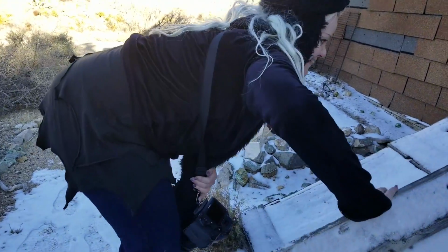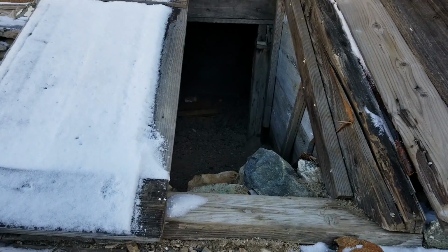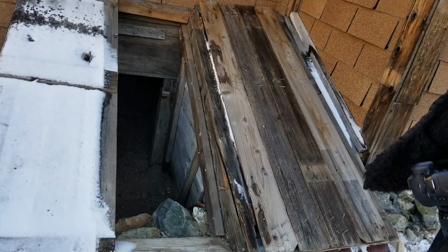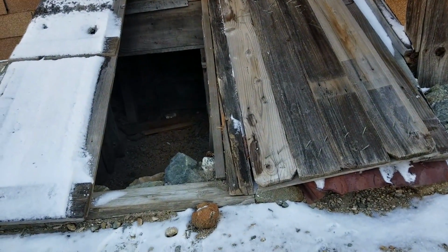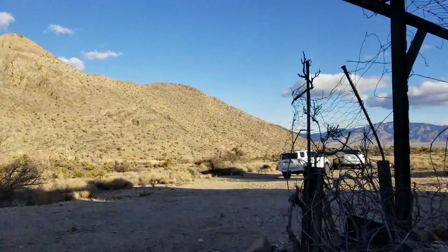Oh wait, what? Whoa, look how creepy, a crawl space under this old cabin. Yikes, do you have your flashlight with you? I'll get it out of my car. Oh yeah, awesome. It doesn't really look like it goes back very far though, so I don't know. Yeah, it's still fun though. Okay, she's gonna go get her flashlight. While she's doing that, I'm gonna go check out this other shed over here.